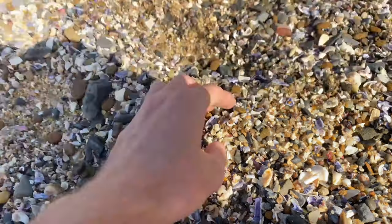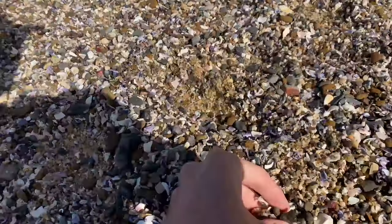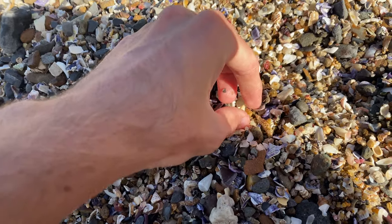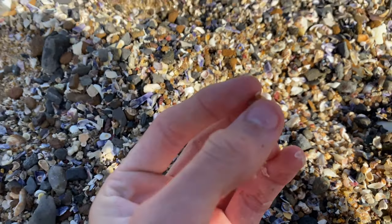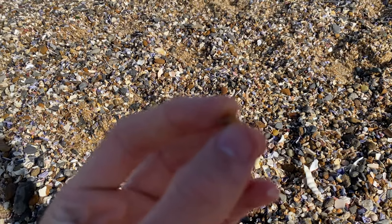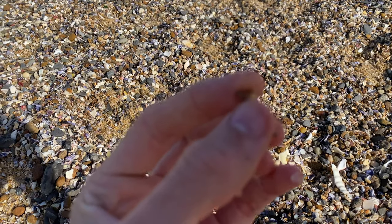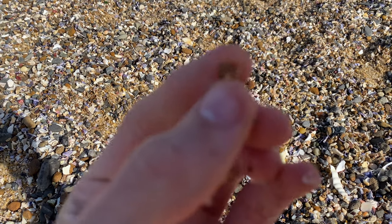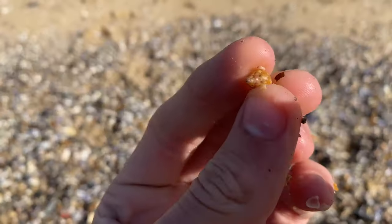Any turbos? Might have to go down to the shoreline down there, see what's going on. There's a turbo. Get it in the light. Cool. If it'll show it. There we go.